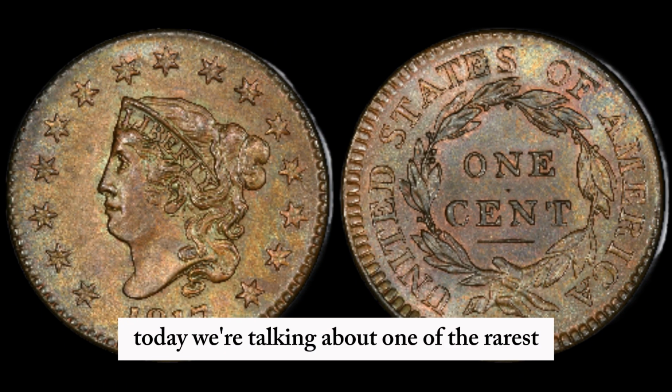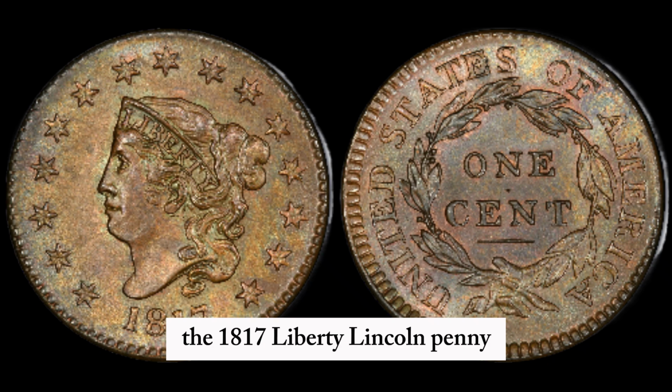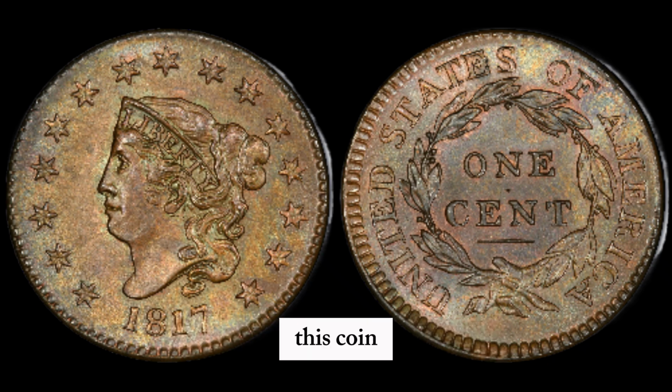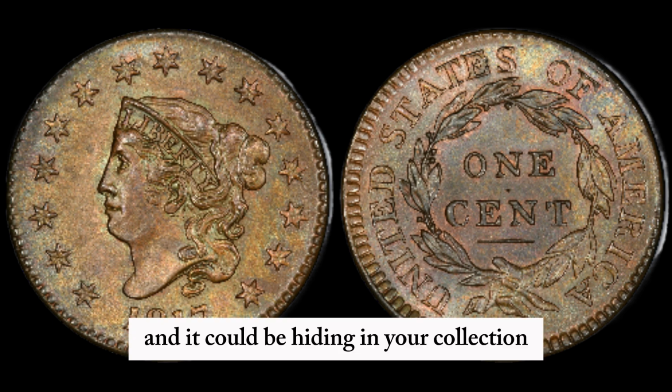Today we're talking about one of the rarest and most sought-after coins in American history, the 1817 Liberty Lincoln penny. This coin holds a legendary status in the world of numismatics, and it could be hiding in your collection without you even knowing it.